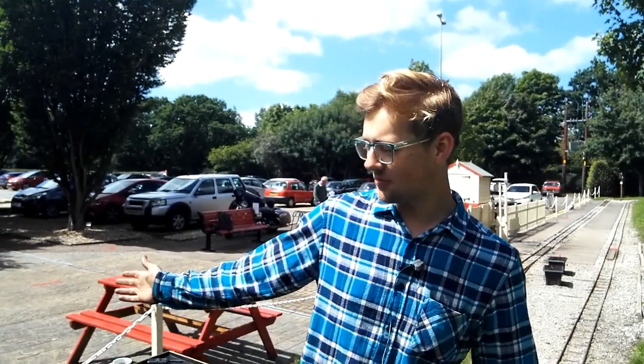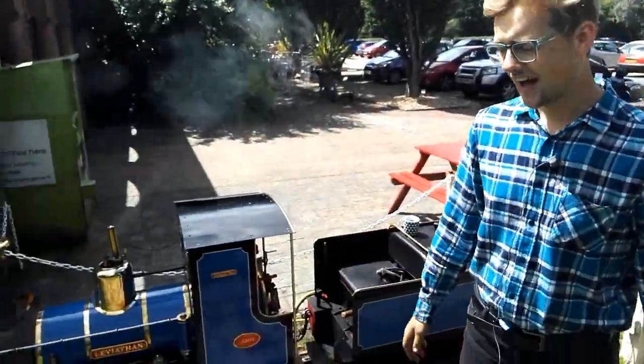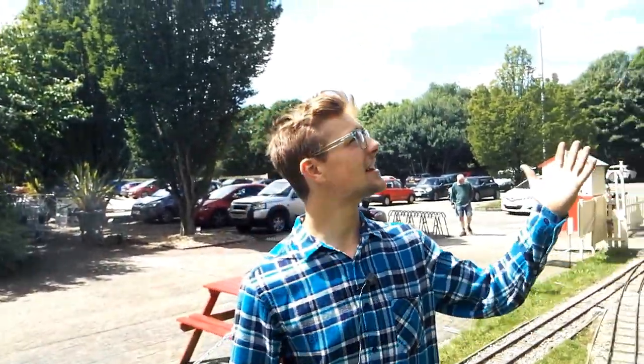Hi, I'm Caleb Lovegrove and I'm the General Manager here at the High Legh Miniature Railway. I'm running my steam engine Leviathan here today and we're having a great time. The sun's out, passengers are happy and I'm having fun, which is the important thing. I've just recently taken the railway over as General Manager and I'm looking forward to seeing what I can do in the future here. So we'd love to see you. Thanks. No, thank you very much.